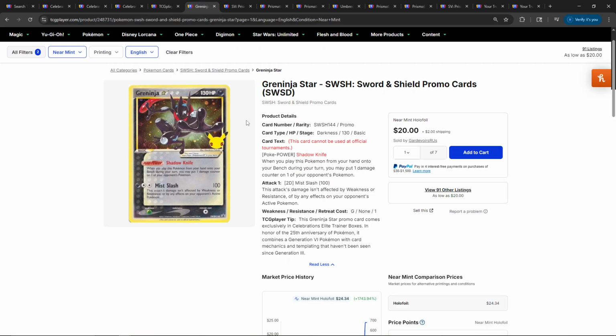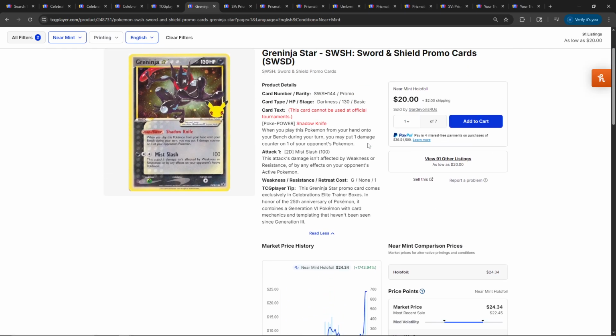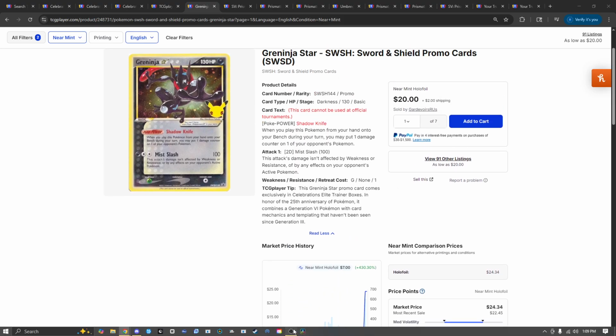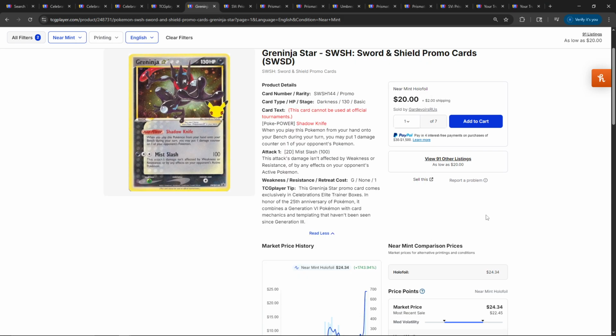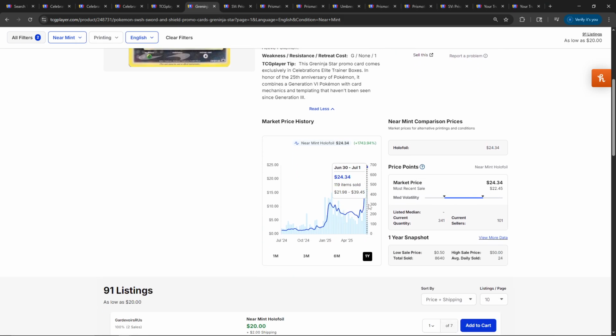We also have the promo card, the Greninja Star, guys, which has seen a massive spike, up 230% within the past month. If we take a look, guys, this was a $1.30 card. Look at that, guys. Do you see that? $1.30, up 1,800%. These are the kind of products where whoever invested, whoever bought in bulk, is the real winner here. This is like freaking crypto, you know, Bitcoin. This is lucky stuff, man. And this is exactly what I mean by that. I mean, look at this massive surge, guys.